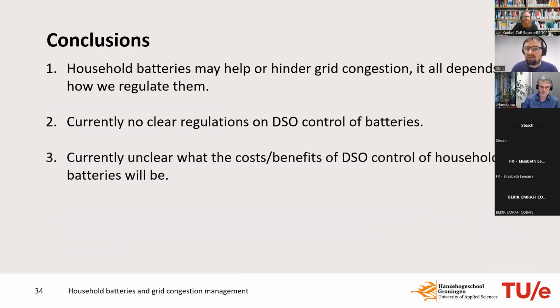And it's currently not clear what the costs and benefits of DSO control of batteries will be, both for the grid operator and the battery owner. So of course, there are going to be some trade-offs here. Is it worthwhile for the DSO to steer batteries in this way, or is it better to just invest in some alternative solutions? That is also something that's not clear.